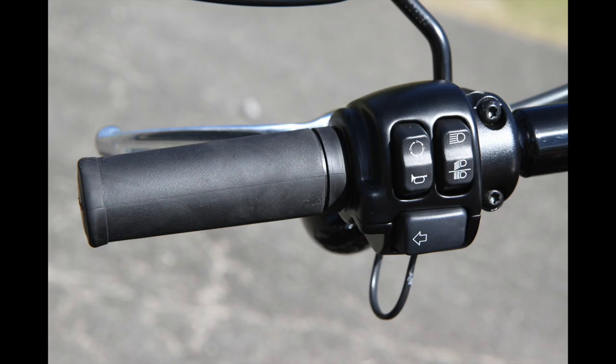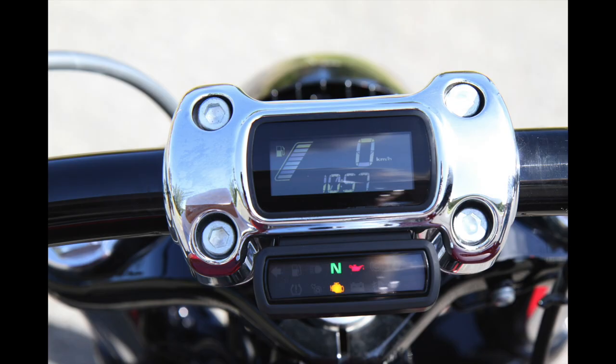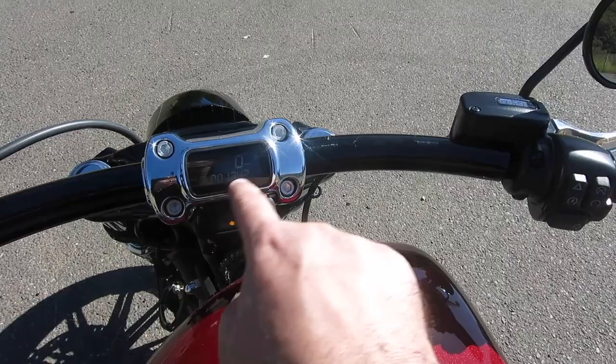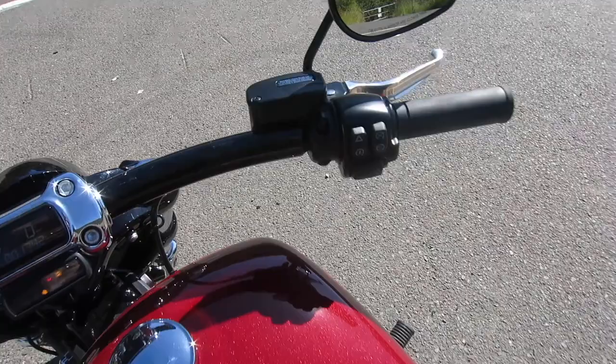But using the button here, you can scroll through and you can have RPM, you can have an Odo, trip A, trip B, remaining range, a clock, and back to RPM, and then your fuel gauge is here, and then your idiot lights are all here. Normal fuel cap, conventional master cylinder, and then your hazards and everything, which I keep putting the hazards on accidentally constantly.